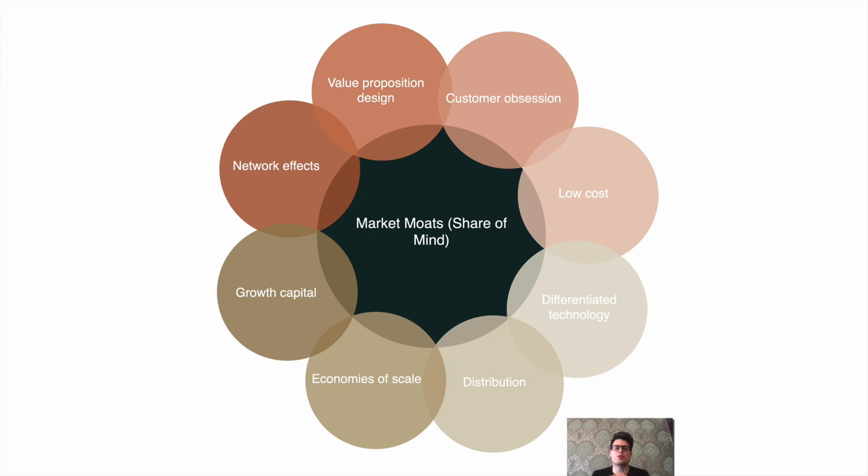It means you have a product that is incredibly easy and pleasant to use. And that's actually somewhat hard to replicate. You can have a Chinese company trying to replicate whatever gadget that is, but if it really works well and there's an incredible value proposition design, it's going to be very hard to compete with. Then you have customer obsession, which is an interesting one. This one is debatable whether it really is a moat or not. In my opinion, it is.